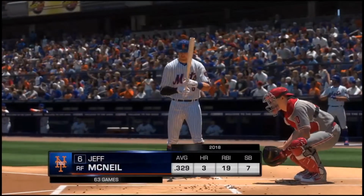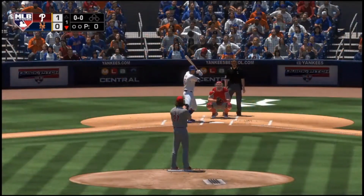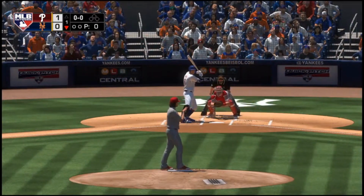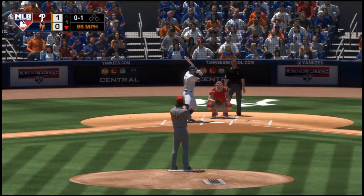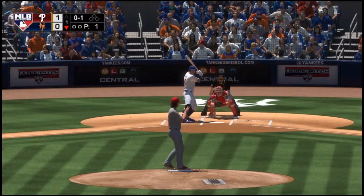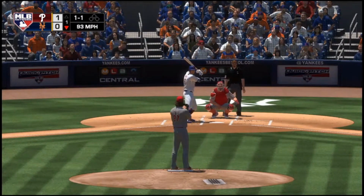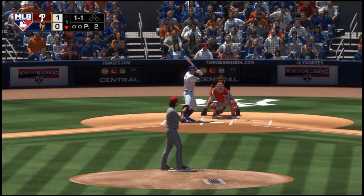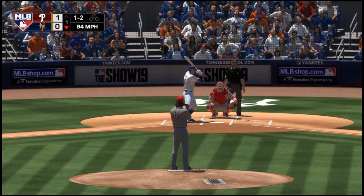So striding forward now, Jeff McNeil. He'll lead things off here in the bottom half of the first. The right fielder, number 6. Here comes the first pitch. Tried to check it, and it's 0-1. 1-1 to the Mets leadoff hitter. The 1-1 is in there for strike number 2.